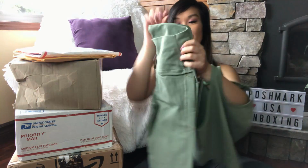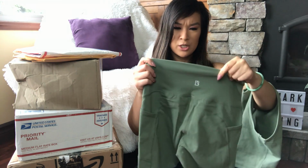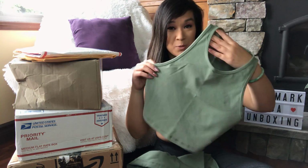So I'm sure you wanna see what I ordered. I got this Buffbunny Aurora crop top and a pair of the Luna leggings in the color sage green. These are in such good condition. Oh my goodness, I am so happy with this. And green is one of my favorite colors, pretty much all shades of green. This one is really pretty.